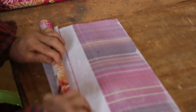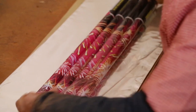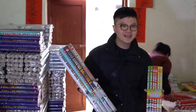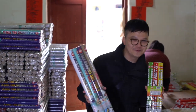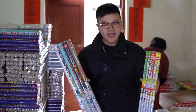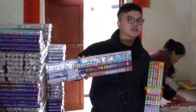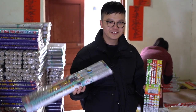Labeling by hand. So single candles are mostly sealed with a cellophane like this. This factory is actually making some Boomwow Roman candle, and that's actually an 8-shot neon party. And on my right hand, that's a 2-colored 8-bore, one of our best sellers. Beautiful.